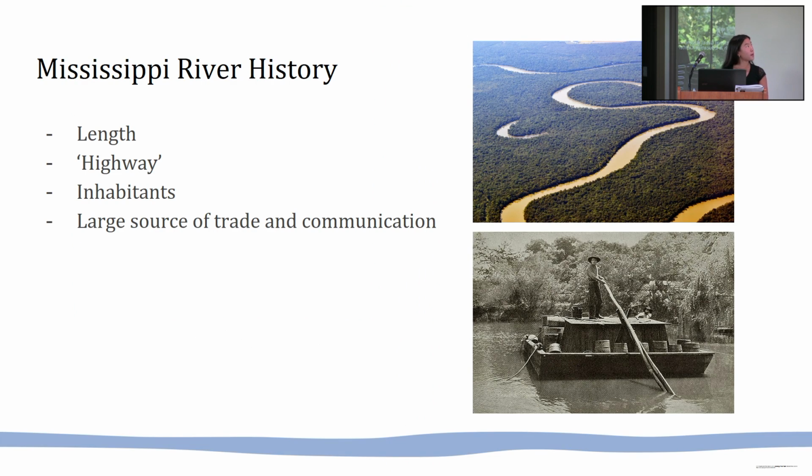So a little bit about the Mississippi River history. The Mississippi River is about 2,300 feet in length, and it spans across about 32 states. It is the first longest river in the United States and the fourth in the entire world.